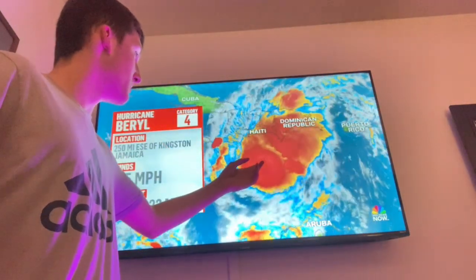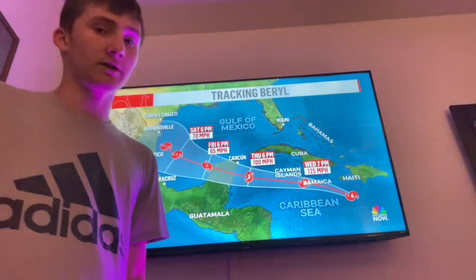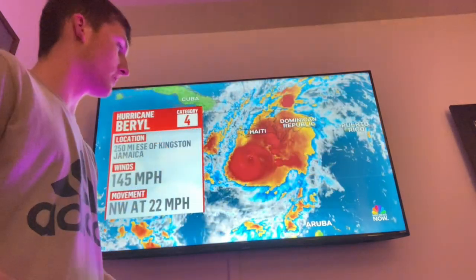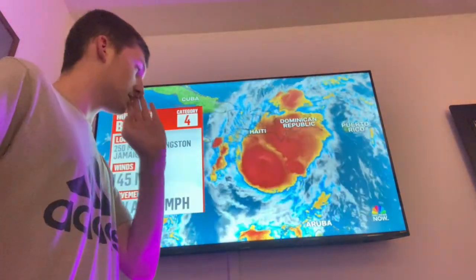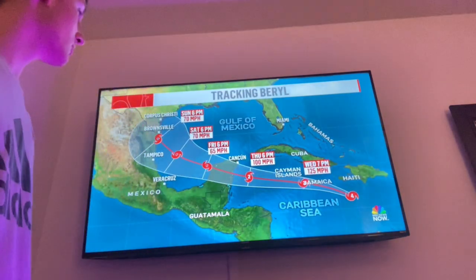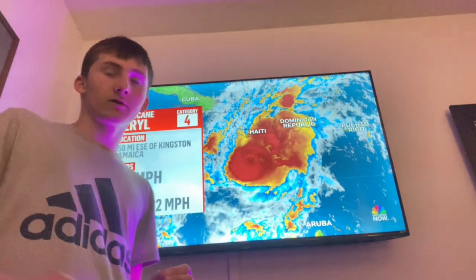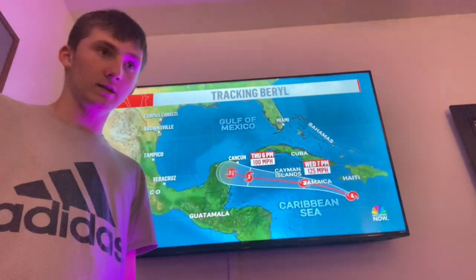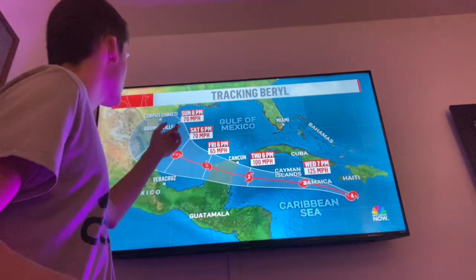And as you can see, there is really no eye right there anymore. The eye is still there, but the reason why it doesn't look like there's an eye is because the wind shear is tearing the storm apart, and that's what's causing the storm to weaken a lot, down to a tropical storm by the time it gets to the Yucatan Peninsula. Not the Yucatan Peninsula, what am I saying? It'll make landfall somewhere in Mexico, somewhere on the peninsula, and then make it to the Gulf of Mexico as a tropical storm. By the time it leaves Mexico, it'll be like a tropical storm, and as you can see, 65-mile-an-hour winds, but we can also see a little bit of strengthening right here.